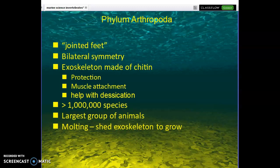So arthropod actually means jointed feet. All the animals in this group have jointed legs or arms, etc. And they're also known by an exoskeleton. Remember, exo means on the outside. So these are basically all the things that have shell on the outside, and that material is called chitin. That's why bugs go crunch when you step on them. The exoskeleton is for protection. It also lets their muscles attach to it, and it helps keep them from drying out, especially our marine species here.